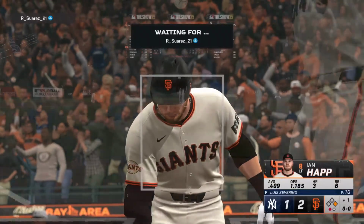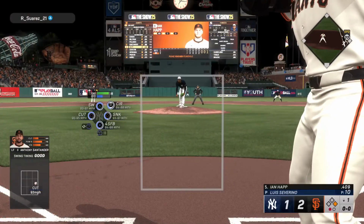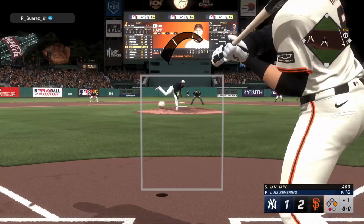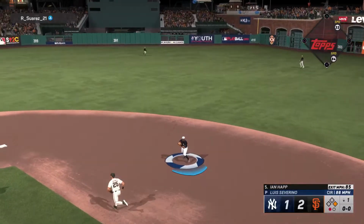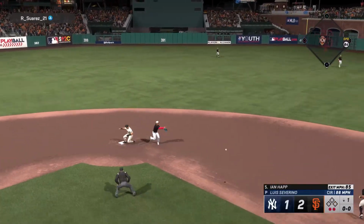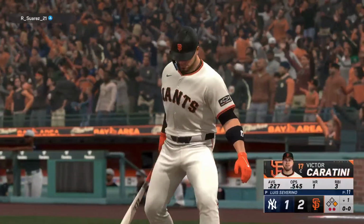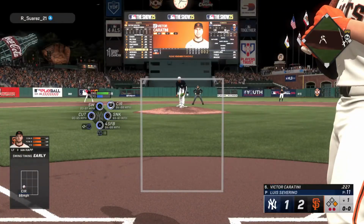They'll expect a back and forth this entire game because of how good the offenses are. Double play ball to second. Off balance speed. There's one. To first, not in time. Great effort there. Vic Caratini at the plate.